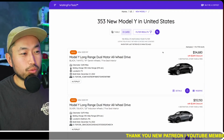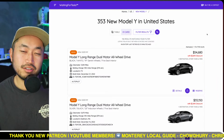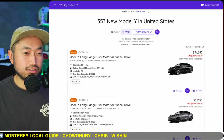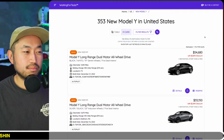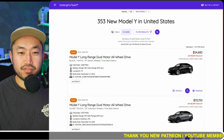And if you're just joining in, welcome. The Tesla clearance sale has begun, and there are 353 Tesla Model Ys available with varying discounts anywhere from $1,000 to almost $3,000 off a brand new Tesla Model Y demo, which could have some mileage on it, but you will still be the first owner.